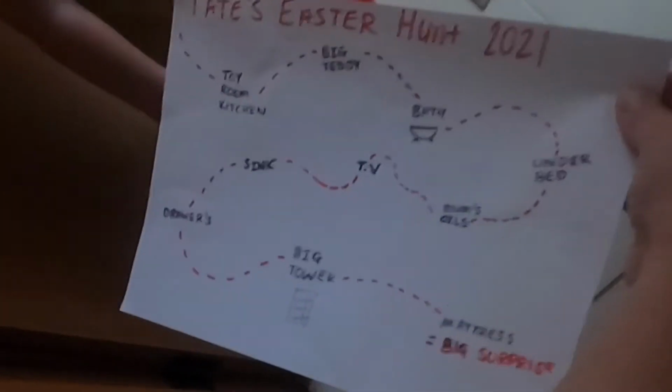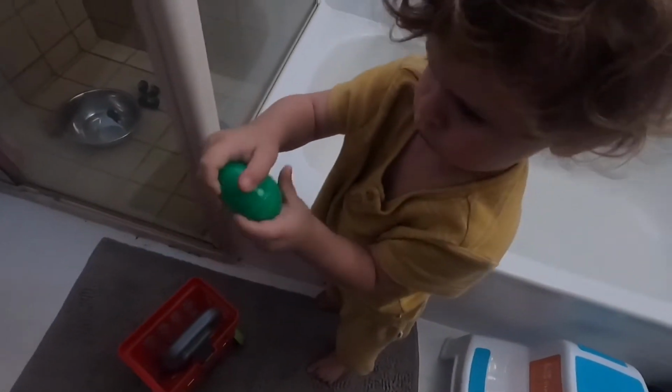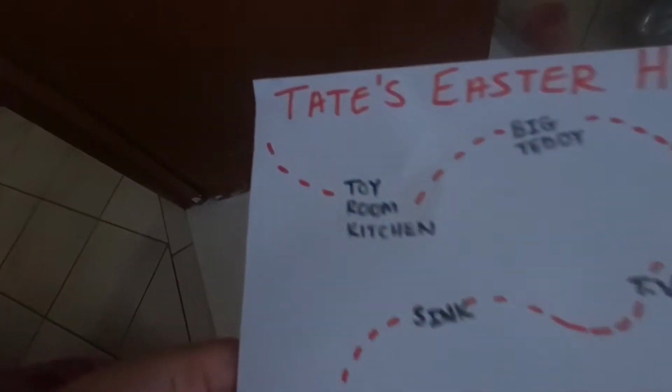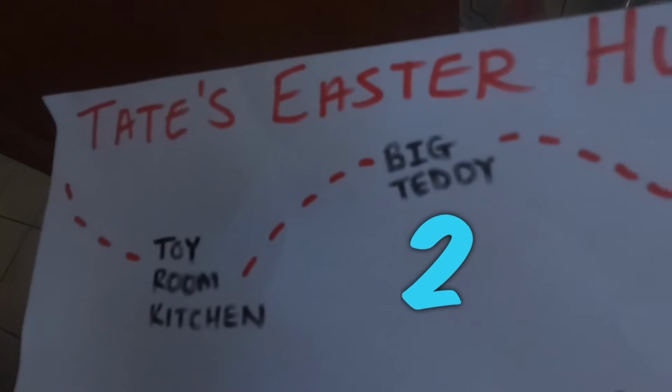I hope we can find my third egg. Where could it be? The map says it's in the bath. Can you have a look in the bath? Oh, a green egg. Three, green egg. We've done the toy room kitchen. We've done Big Teddy. We've done the bath, so we're up to number 4.